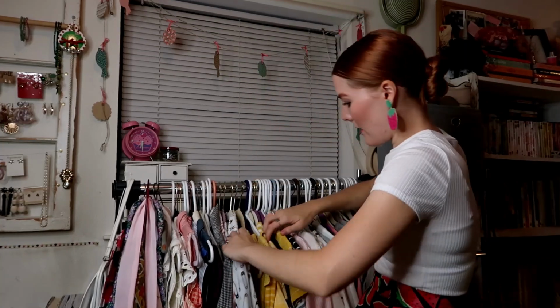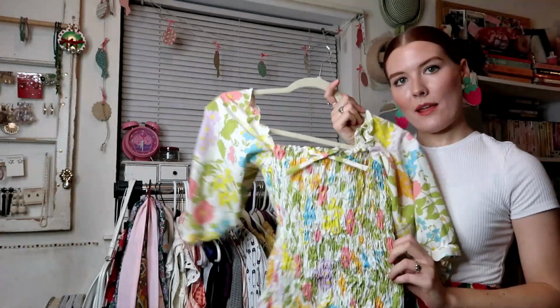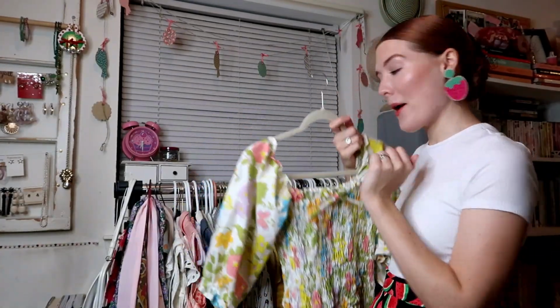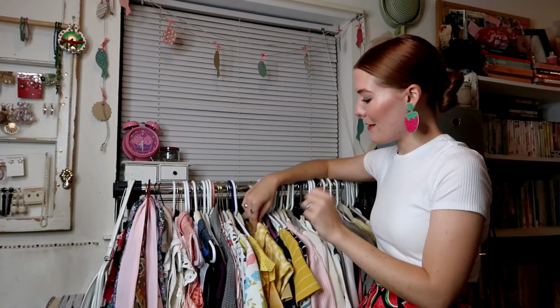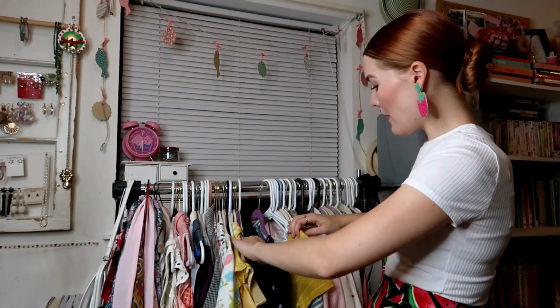And then we get into all of our springy tops. This was a sheared top that I made this spring, and I absolutely love it. I also have a dress made in this pattern as well, and it's made from an old sheet. And then we get into all of our yellow tops, because I own a lot of things that are yellow, because yellow is one of my favorite colors, and I just love wearing the color yellow. It's just so vibrant and fun. So I have all of those.